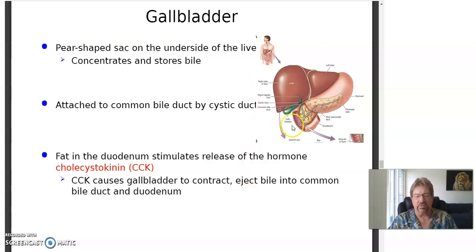The gallbladder, we've already said what it does. Pear-shaped sac on the side of the liver. It's usually depicted in green. Attached to the common bile duct by the cystic duct. Fat in the duodenum. So when you've eaten a diet, it's got fat in it. Fat is detected in the duodenum, and it stimulates the release of this hormone, CCK, cholecystokinin, which in turn causes the gallbladder to contract and squirt bile into the duodenum to help start digesting that fat, break it up.